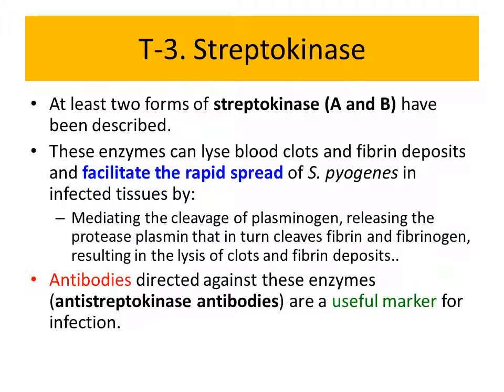So this is how, when you think of drug design, you think of all these things, and you can see over here that this is basically an enzyme that can lyse blood clots and facilitate that. It helps bacteria to lyse the clot and spread. So it's good for bacteria to cause infection, but it's good for us as well because we want the same action from a different perspective. And then again, as I said earlier, antibodies against these are also used as markers of infection. So there is more than one test available. Anti-streptokinase antibodies are also useful.